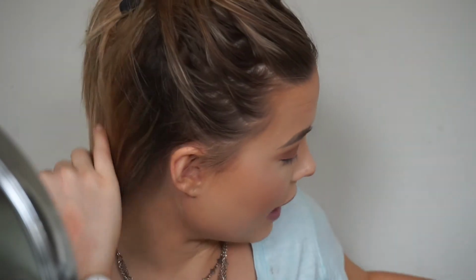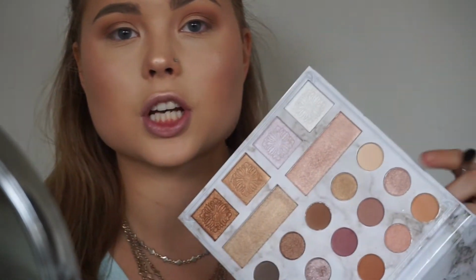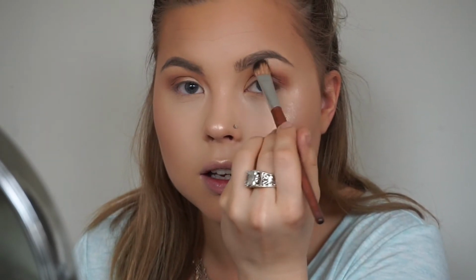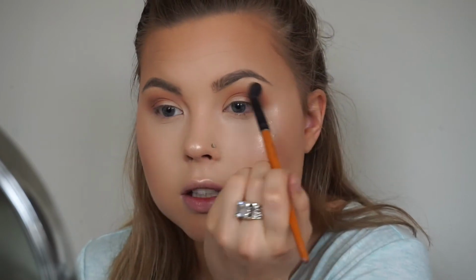And what I love about this palette, and I was seriously so pumped, was that they have a bone vanilla shade, because I feel like those are left out of palettes. So let me just grab a little bit of that and apply that to my brow bone highlight, blend that down a little, and then go back with that rose goldy brush just to really make sure.